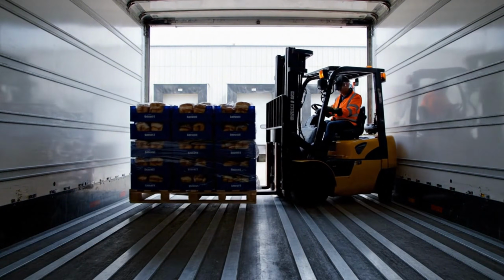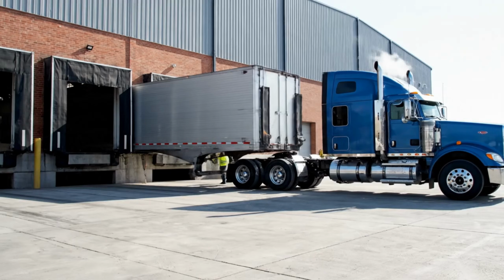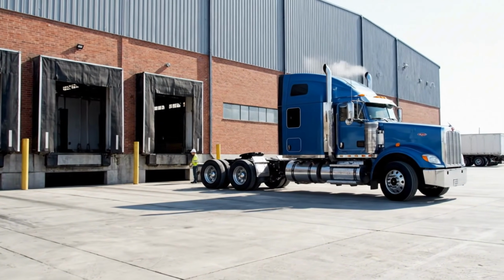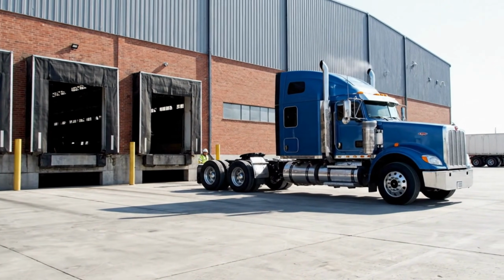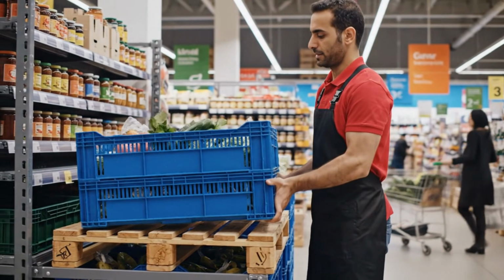Fresh bread is dispatched to stores daily. With the cargo secured, the truck begins its long journey to the distribution center. The final destination, your local supermarket.